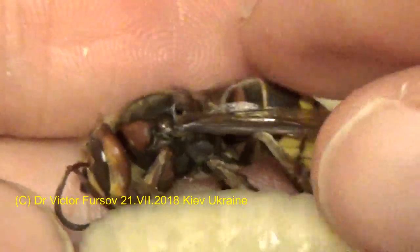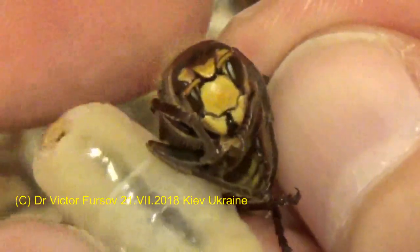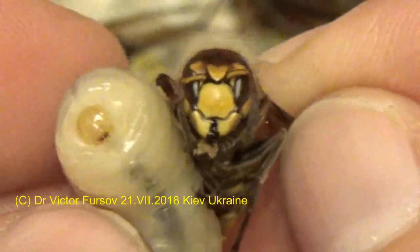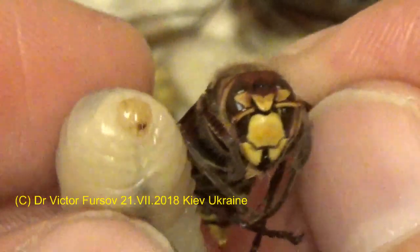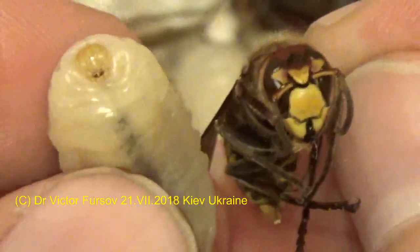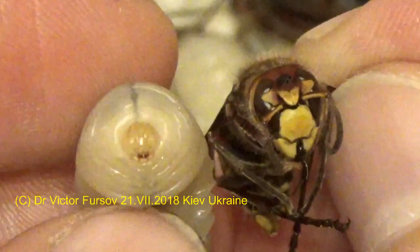So, can you show your head? So, and this is a head of larva and head of adult. I am very small one, I am a larva. I am very big one. I am an adult, but I am a dead adult. But I am happy, I am still alive. I am a live larva.